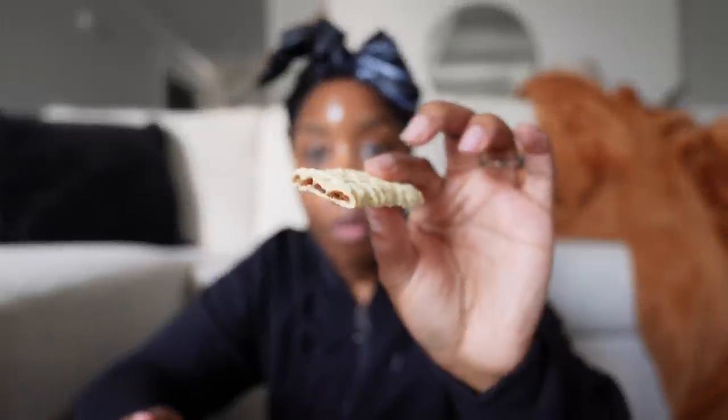Kind of tastes like a gingerbread man cookie. Gingerbread cookie. It's good. It's actually really good. Mmm. This one might be better than the strawberry. Mmm. Kind of reminds me of a Pop-Tart. But they are way thinner than Pop-Tarts. And they're kind of crispy. They're good. I'm gonna start getting this one. Because I like it more than strawberry. Brown sugar cinnamon.